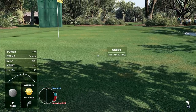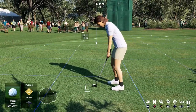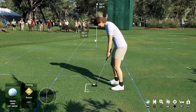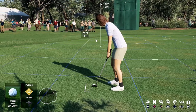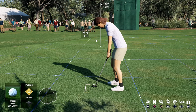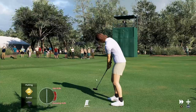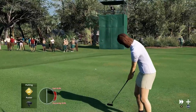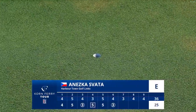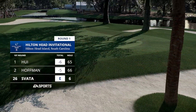It might have been perhaps a little conservative, but right in the heart of the green. Now this for birdie. He does have a bit of an incline to navigate, but other than that, this shouldn't move much at all. Oh, yes. Plenty of pace to get up that slope. It is in for a birdie.